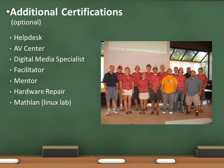So we have Help Desk Certification, AV, Digital Media Specialist, which helps students with video projects, doing audio and video. We have facilitator training, which allows students who are interested in the educational part of our program to actually give trainings, help us design workshops. We do some dorm outreach sessions in our dormitories so that they can actually perform those sessions.